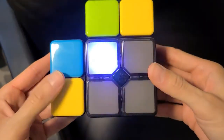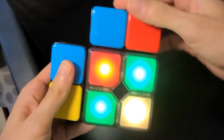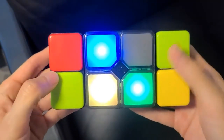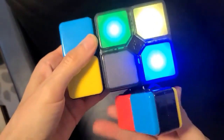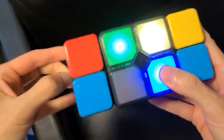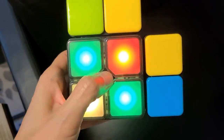And then basically the goal is to match up the colors by twisting and sliding. I'm actually not very good at this, but I'll play live so you can sort of see. And then it'll show you, you just have to get all the different colors to line up. And once you do, it goes to the next set of colors. Oops. Nope. Nope. Nope. There you go. And so on and so forth. So that's pretty much how it works. I'm going to turn it off.